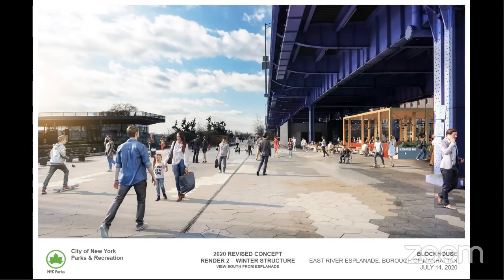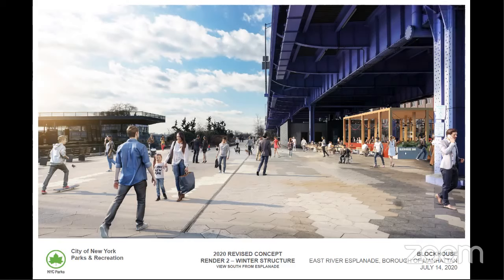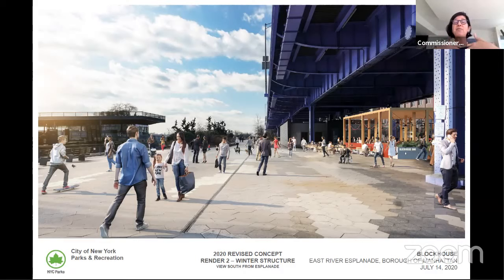And if we're concerned about stuff falling from the bottom of the highway, I think that maybe something should be connected to the bottom of the highway temporarily so that the covering is there, so that we don't have to worry about stuff falling and the view corridor stays open. And then maybe we don't even need any of these columns.